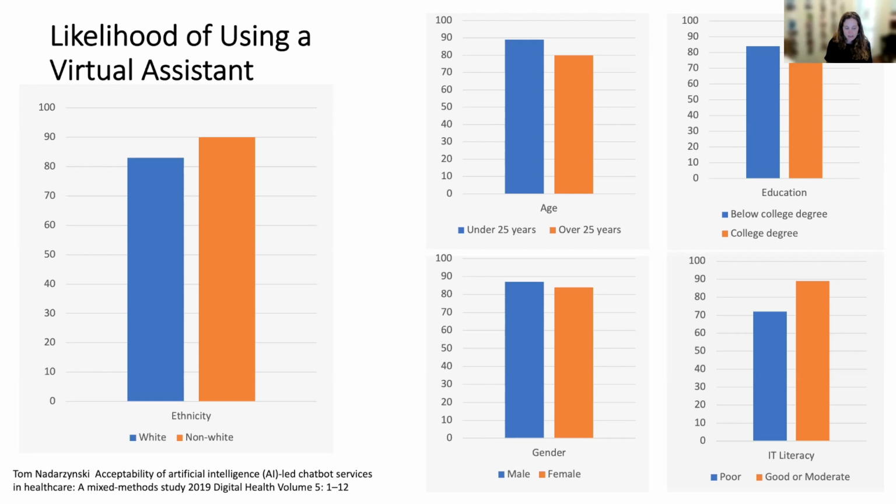The differences based on gender and education were minimal. And then also not surprisingly, when you looked at IT literacy, those who felt that their IT literacy was good or moderate stated they were more likely to use a virtual assistant, but still those who rated their IT literacy as poor, 70% still felt like they were likely to use a virtual assistant.